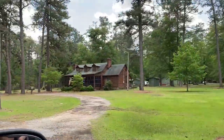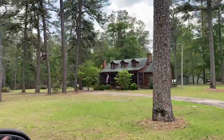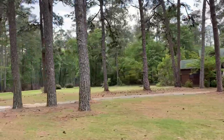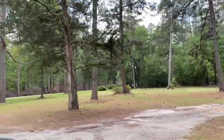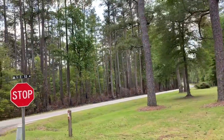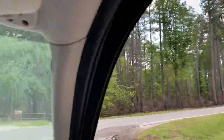You're going to pass by the nice ranger house right there. And I have to say, they've got one of the better looking ones in the State Park Service. So anyway, here's the stop sign coming back to the road. You're like, oh, I'm done. No, you're not. What you want to do, you want to come across the road over here.